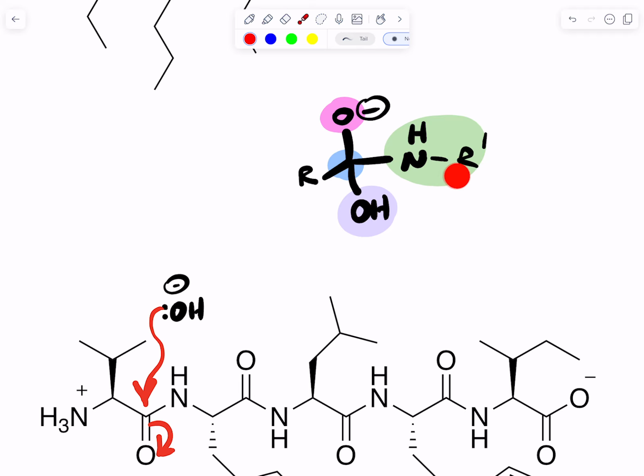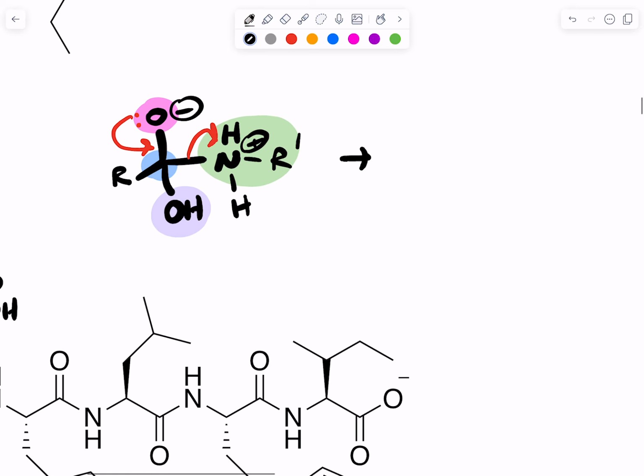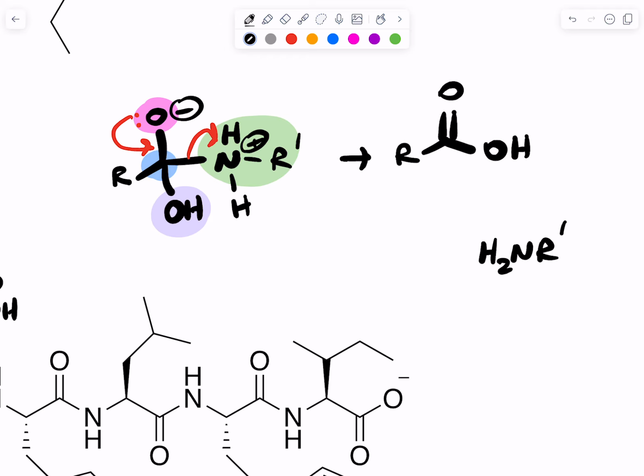Is that a great leaving group, or is that on our list of things that are pretty not great? Pretty not great, right? RNH minus has a conjugate acid that's the neutral amine whose pKa is 38. So this is a really cruddy leaving group, but if nature were able to protonate it first, it could become a good leaving group. And then if it leaves, what are you left with? On one side, you have a carboxylic acid, and on the other side, you have an amine.